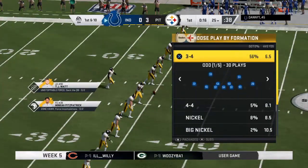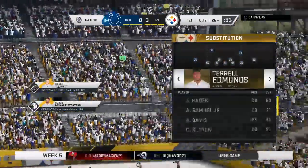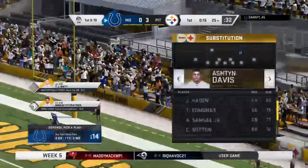So we saw the offensive coordinator's play sheet, probably wrote himself a little note. Exactly what we wanted to do. Probed it early and got it done.